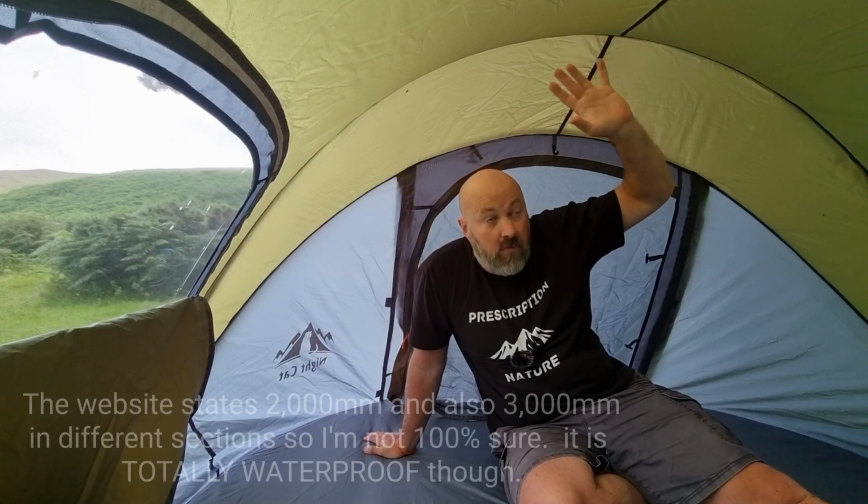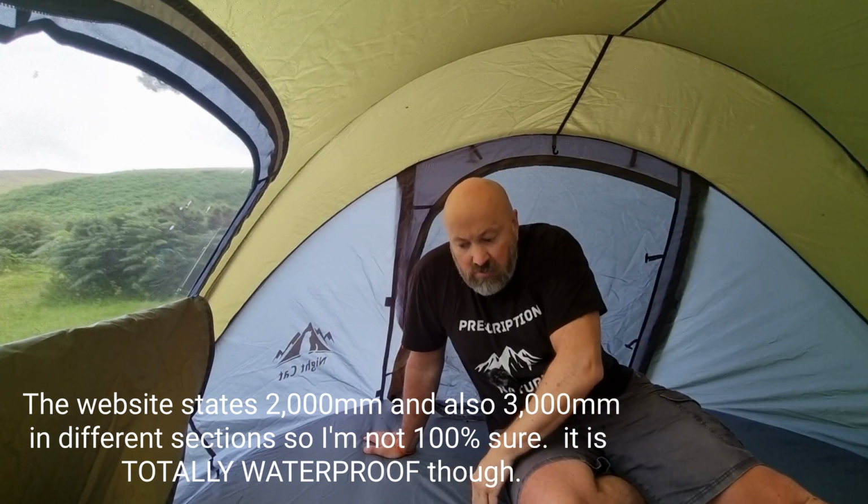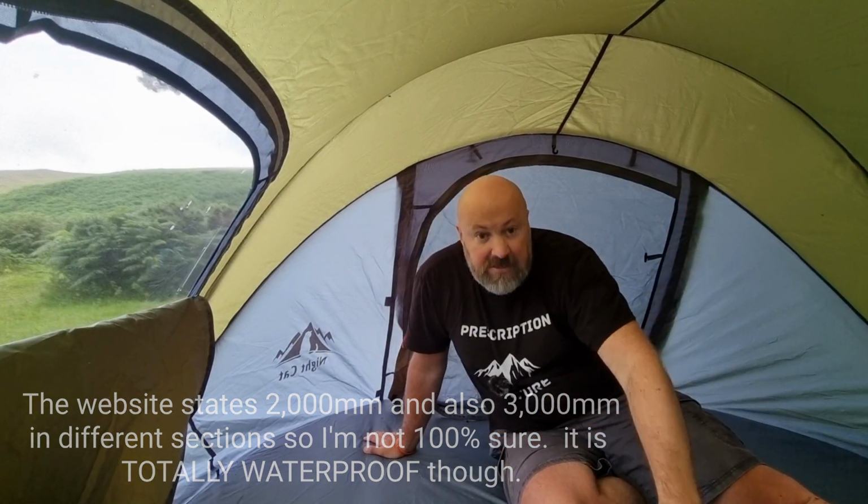Absolutely great. So we've got a 3000 static head unit on the outside of the main body of the tent, and I think the bathtub, incidentally, is also seam sealed. And I'm fairly sure the floor, the actual bottom of the tent, is minimum 3000. It might actually be a little bit more. I'll double check on the stats.